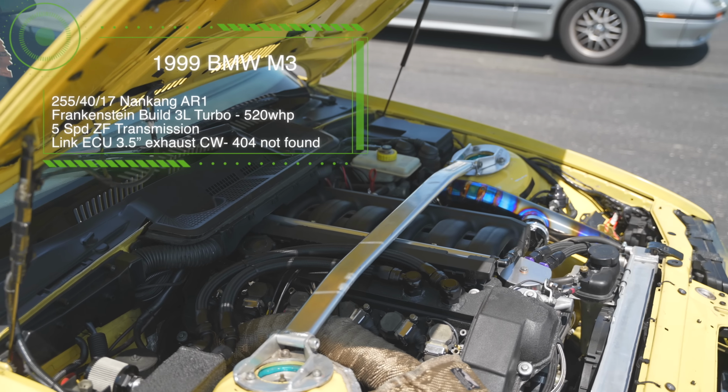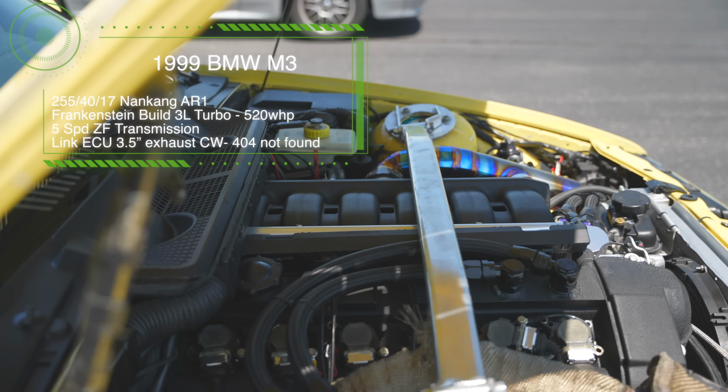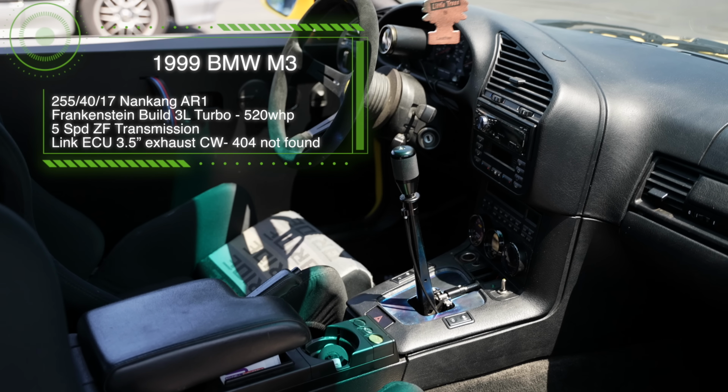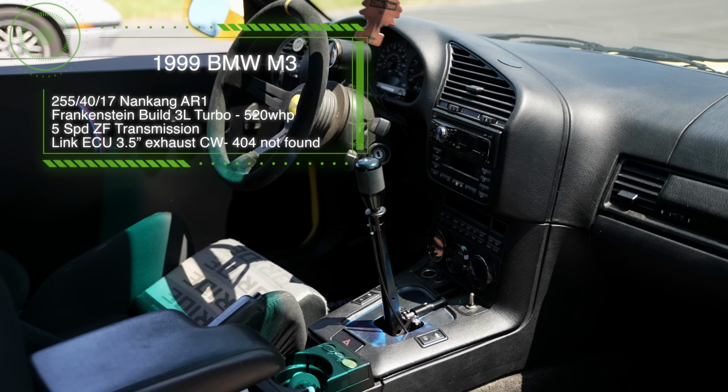So here's what we have: 5-speed ZF transmission and rear-wheel drive. It makes 520 wheel horsepower. That would be about 570, 560 brake horsepower. It depends on the tune.